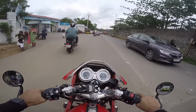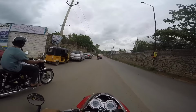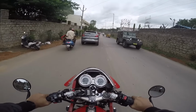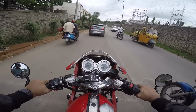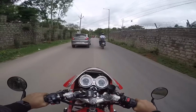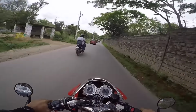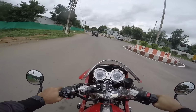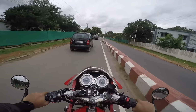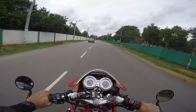Oh god, suspensions and oh yeah, ground clearance. Especially with a heavyweight like me, you have to be very, very careful with the speed breakers in your city. And it's definitely gonna touch, so be very slow on speed breakers. Look at that sound, yaar. Oh god, there was a tiny speed breaker which felt like a huge pothole. Flies, man, it flies.